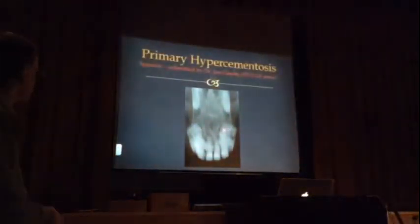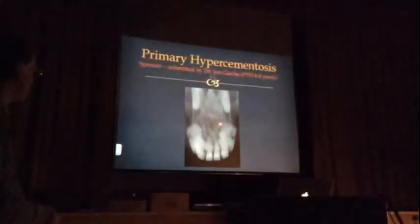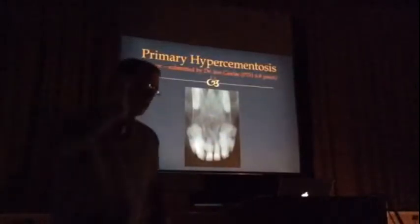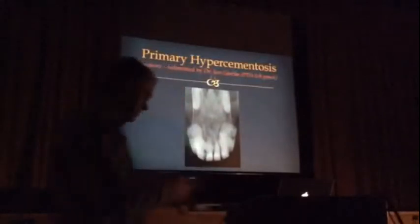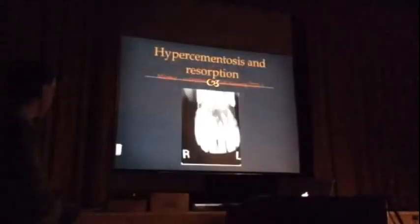There's another case from Wisconsin, and huge areas of cement that has just eroded through the normal bone, and you see it's bulging right out through the side of the mouth here. A lot of times, as you look at these cases, you almost think that it has another tooth or something coming out of the side of the face, and it's just these huge bulges of hypercementum.